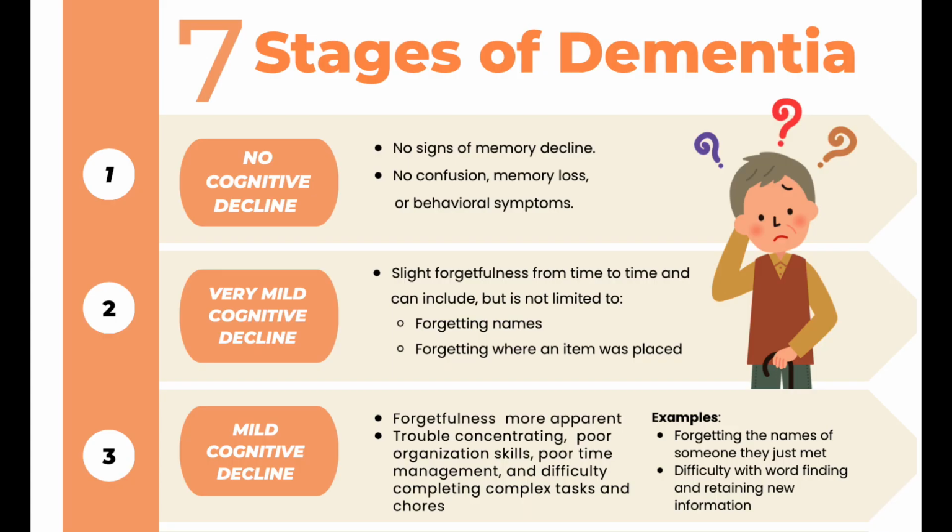In stage 1, there are no symptoms present. In stage 2, you begin to see some symptoms of slight forgetfulness, such as forgetting names or forgetting where an item was placed earlier. In stage 3, symptoms become more apparent and you see more trouble with concentration, organization skills, time management, and challenges with complex tasks and chores.